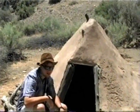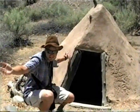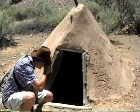Here we have a sweat lodge, but I don't think they really needed it because all you have to do is just step out here and you'll start sweating. But maybe they would use these in the winter to warm up.